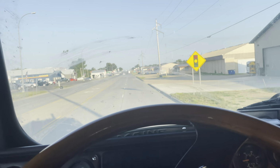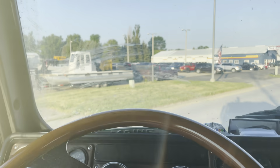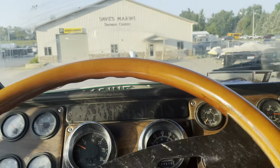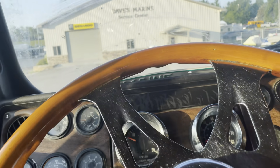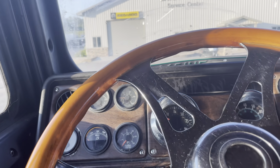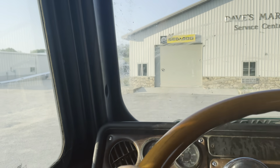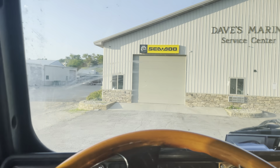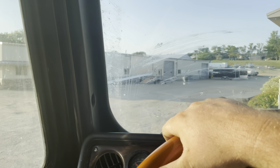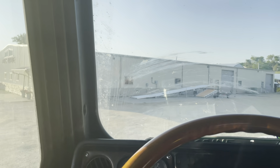Guys, we're here. Let's shoot across the road here. Ooh, look at all this. Got some sweet boats up in here. It's got a crane on it. We made it, guys. We freaking made it. And before they open, that's even better. Now, where are we going to unload this beast at?